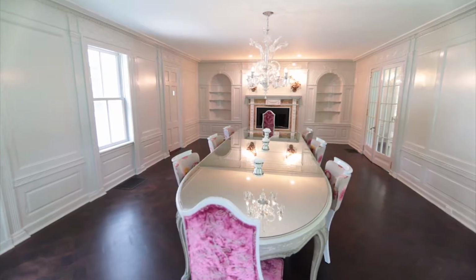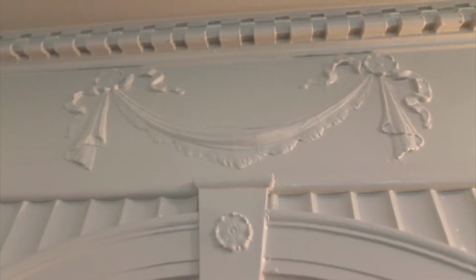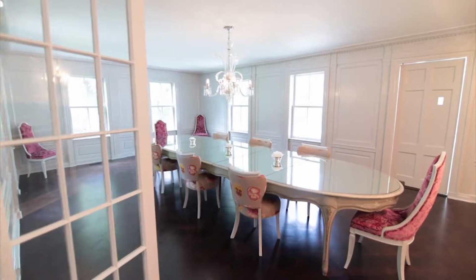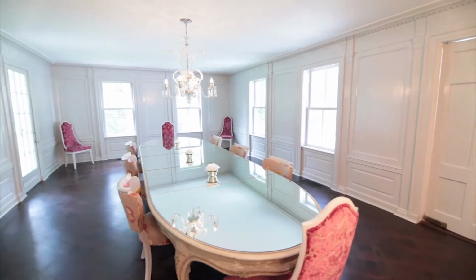But we started out in the dining room, perhaps the most formal space in the house. And you can't help but notice the millwork, the hardwood floors, and beautiful furnishings, all hand-picked by Jody. It makes it the perfect place for guests, no matter the occasion. What do you love about this space?